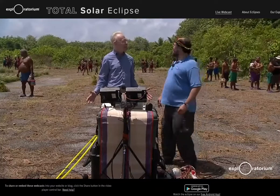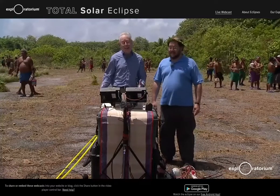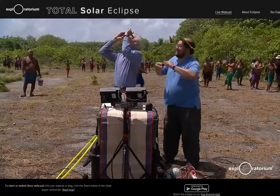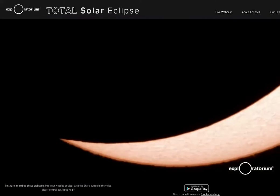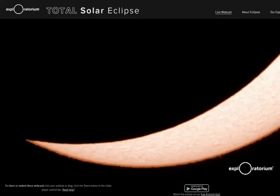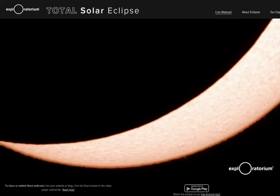And now let's take a look back at the landscape around us. Lots of people. It's wonderful. Coming down from that high of totality. Mm-hmm. And now we can actually look up again and see quite an arc of the sun visible. Yes. Wow, it's coming back. And it's so pleasant here with the sun partially covered. Yeah, it's a lot better than being in the noonday sun on most days.